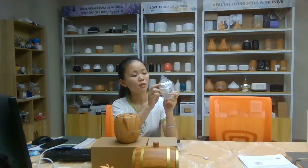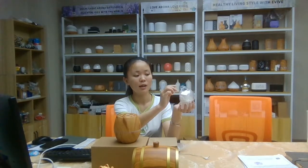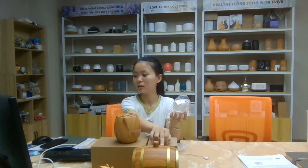And we can see this accessory is for these barrel aroma diffusers. It has a magnet cap and the power adapter. Yeah, it's chargeable by the 20 volts power adapter.